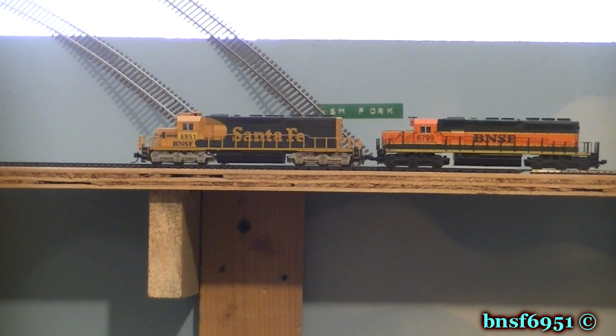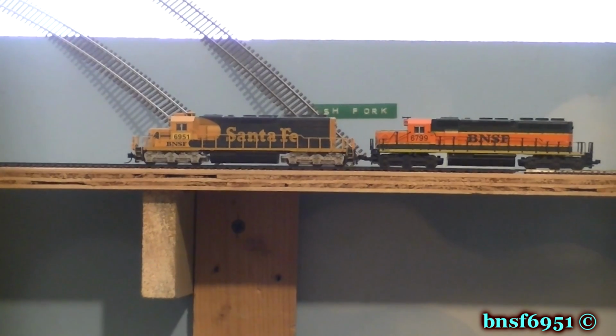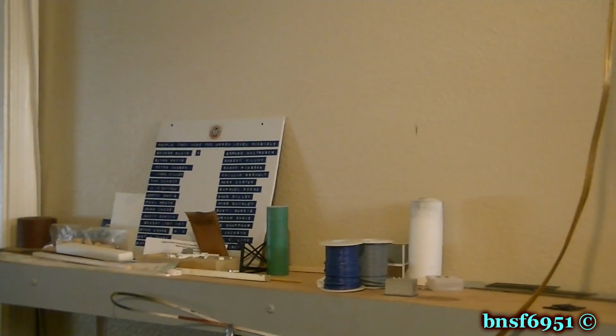Alright guys, to continue on with the sub-road bed, where the two locomotives are sitting is going to be the beginning of Ash Fork, and it will travel around this way. As you see, I got a little piece of plywood propped up there just to see how my corner is going to be. But anyhow, it will continue on down this wall, a lot higher than what I have on the tape there, and it will terminate at the door.